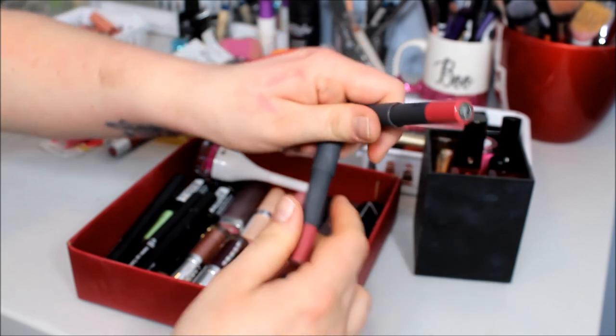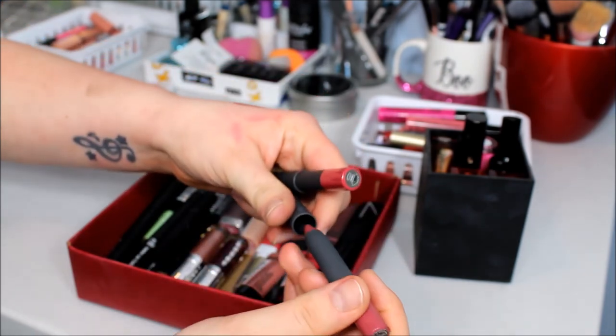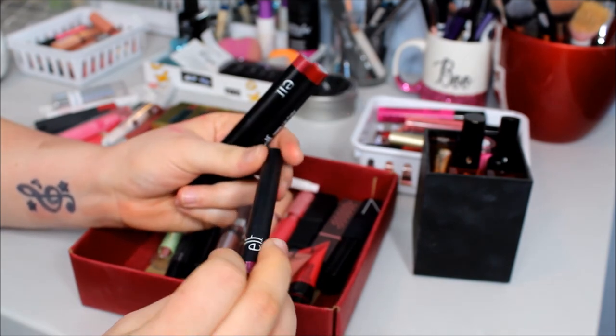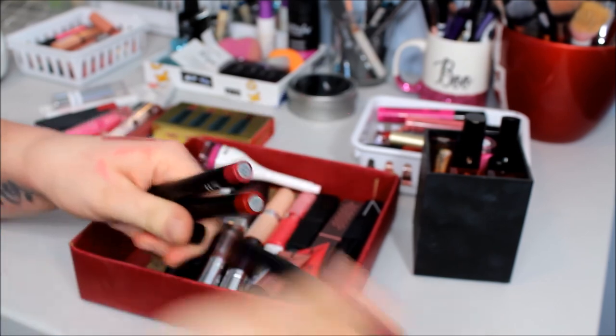Ooh. Yup. And then this one's Rhubarb. Ooh, yep. Okay, I need to use these some more. I need to put them in my everyday drawer. I've got three e.l.f. matte lipsticks, lip crayons. They're the matte ones.